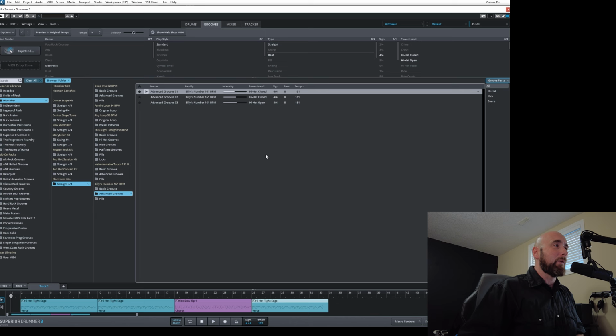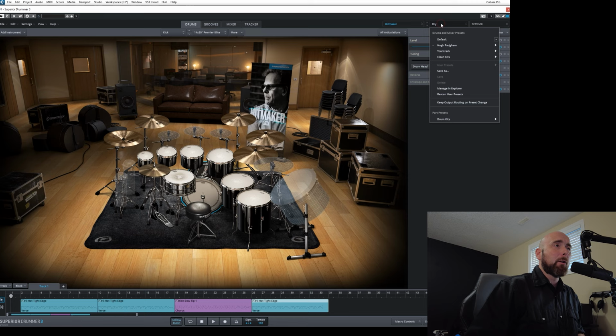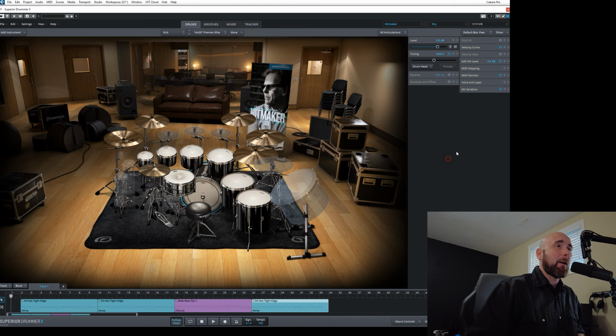Now, how do some of these particular presets sound in an actual production? So what I'm going to do is load up some of the Hugh Padgham presets that we have. So this is on our center stage kit, the Hugh Padgham dry preset. And I'm going to see how that works with my track here in conjunction with the entire rhythm section and all the guitars.